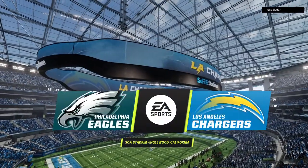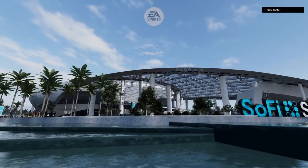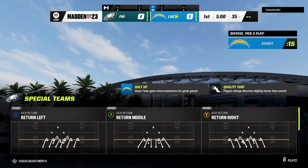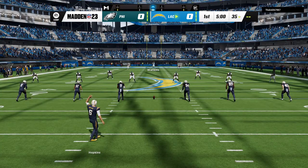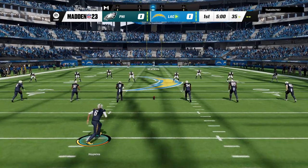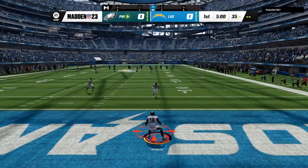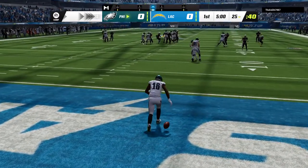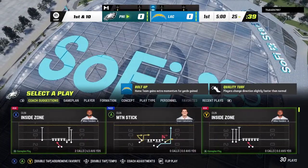We are about 10 miles or so southwest of downtown Los Angeles at SoFi Stadium in Inglewood. Coming up, we've got what should prove to be a good one between the Philadelphia Eagles and the Los Angeles Chargers. The kicker, Dustin Hopkins, set to get this one going. And we are underway in Southern California. And this will go as a touchback, and they will begin things at the 25.